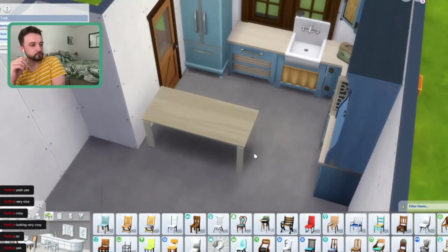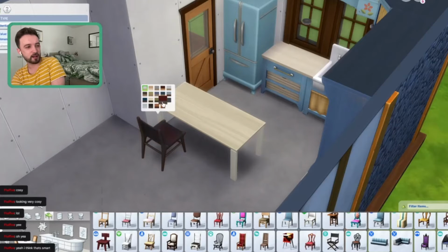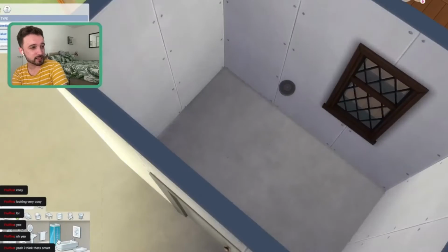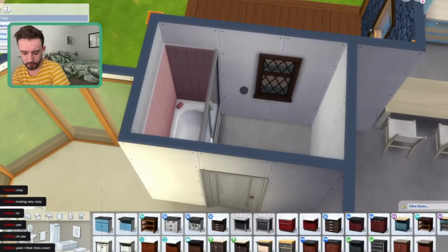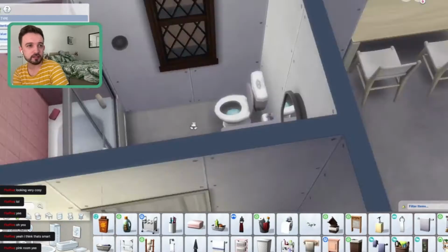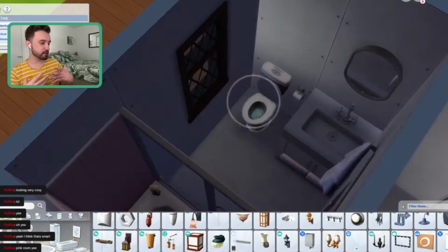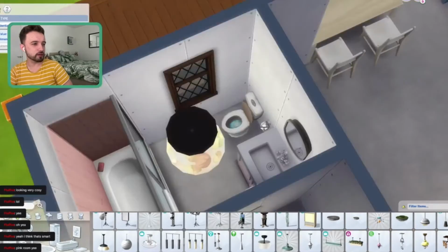Because this is only a two-sim home, you don't need loads and loads of chairs everywhere or loads of extra furniture or things to do, because there's enough to do for the two of you. I used the dining table as kind of a breakfast island. In a lot of older houses, the dining room is always in the kitchen. I know my granny's house has a kitchen that wraps around and then a circle table in the middle of the kitchen. And it's really cool. It's what I'm so used to.